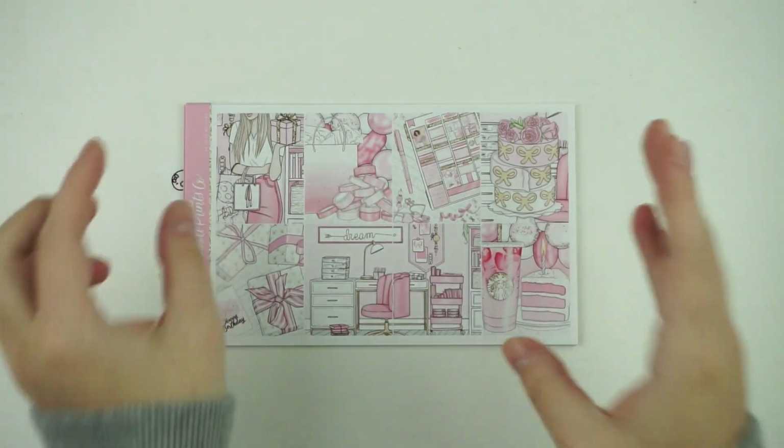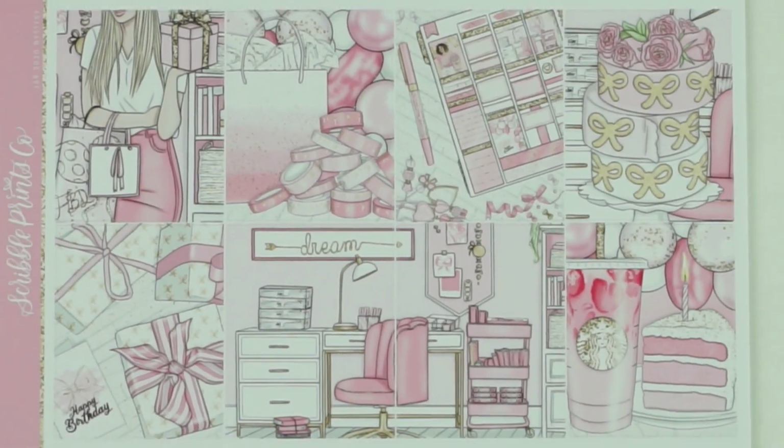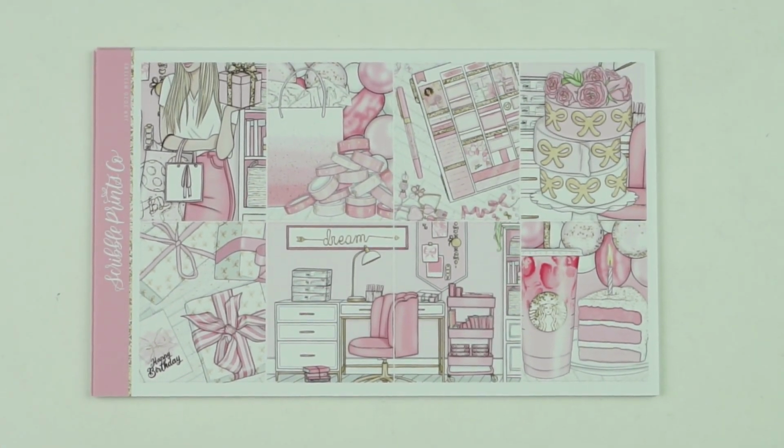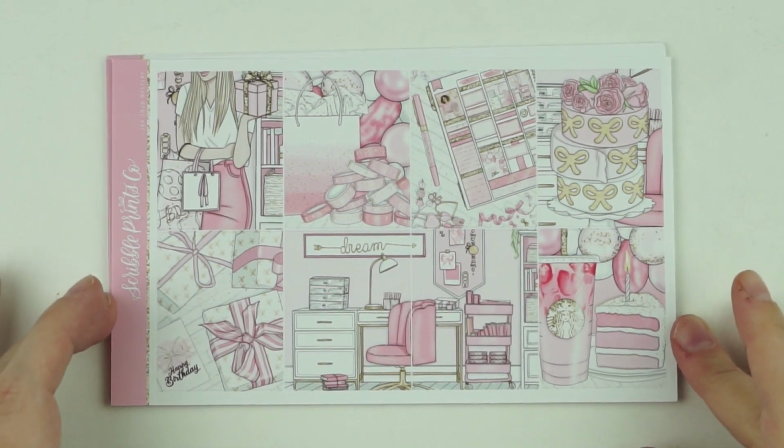So let's go ahead and just show you guys the kit itself first, and then I'll show you all the extras in the ultimate, and then I'll go through the mini. Oh my god, it's so beautiful. Okay. Look at her. The mini kit is always exclusive art, but this is amazing. Look at all of the details.